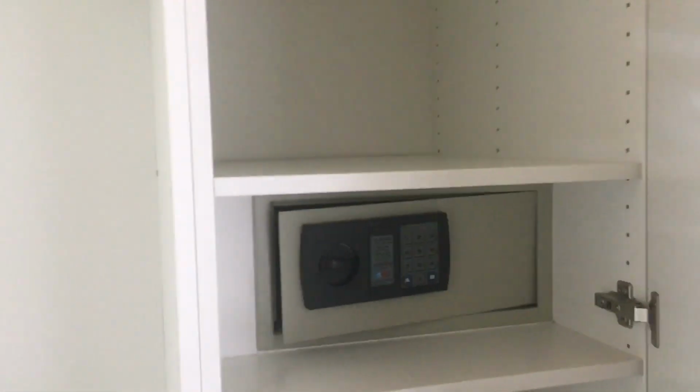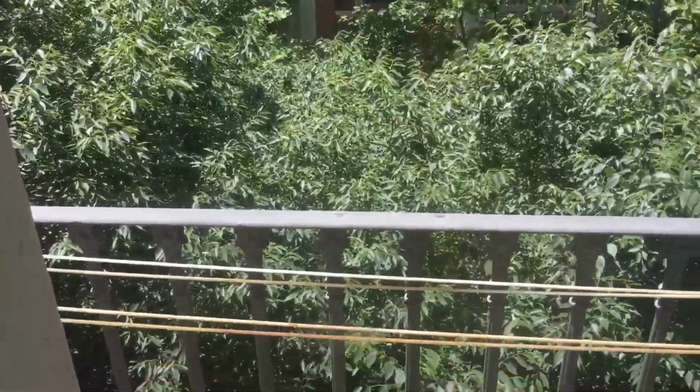Here's another closet, so there's extra storage space. A safe in here, some more storage. Again, we're in Barcelona, so we're not in the US. Here's one thing I like. A little lookout. They got a little clothesline. You can dry your clothes out there.